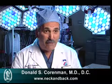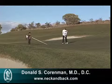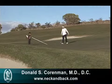This procedure that we call the TLIF is a procedure that heals remarkably well and very quickly. Normally within 4 to 6 months, you have an absolute solid fusion, and you can go out and play golf, you can go back and bungee jump and rollerblade and pole vault and do all those other wonderful things you want to do. My recovery has taken about 6 months, 4 to 6 months.